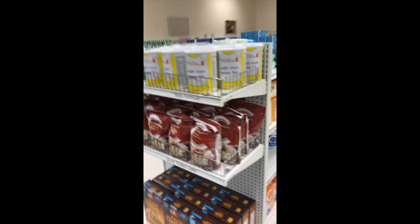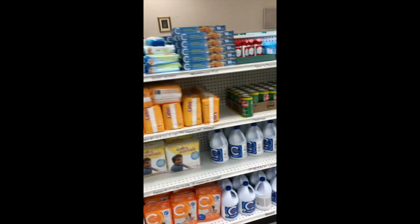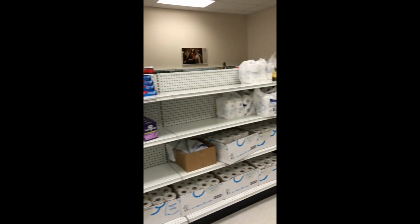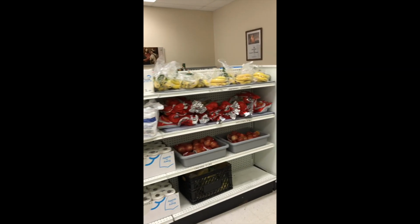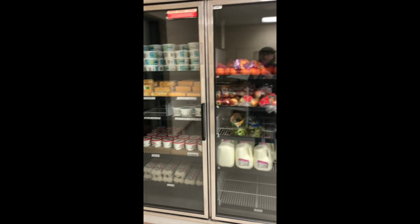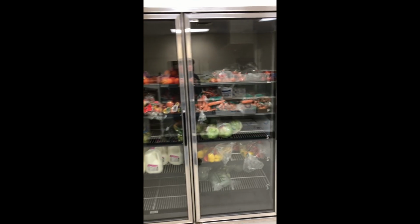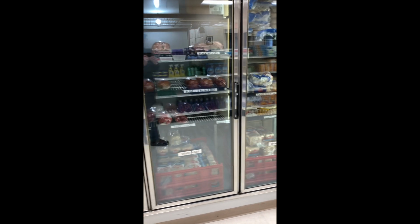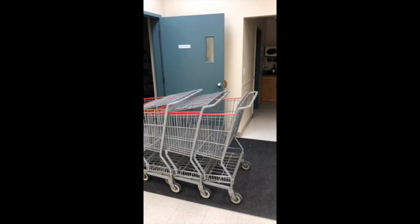We have baby food. We have diapers for little ones, laundry supplies, toilet paper. We have bananas and potatoes and onions. And we have cheese. We have grapes and milk and oranges and apples and peppers. And we have ground beef and chickens and roast beef and hot dog buns and tortillas and bread. And people just come in here and they go shopping, and we help them do that.